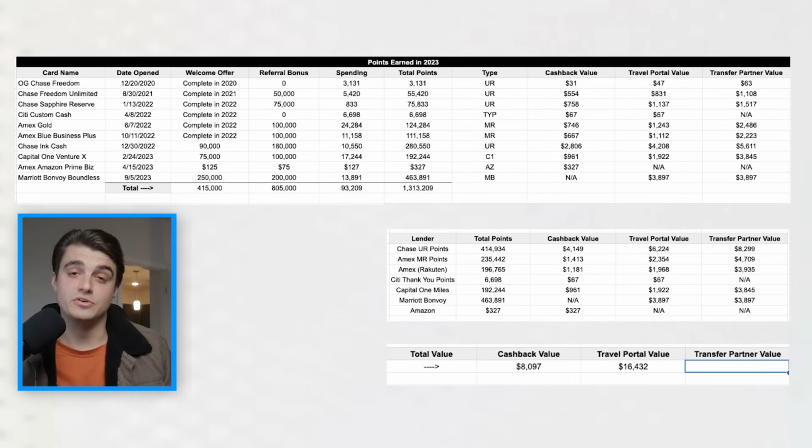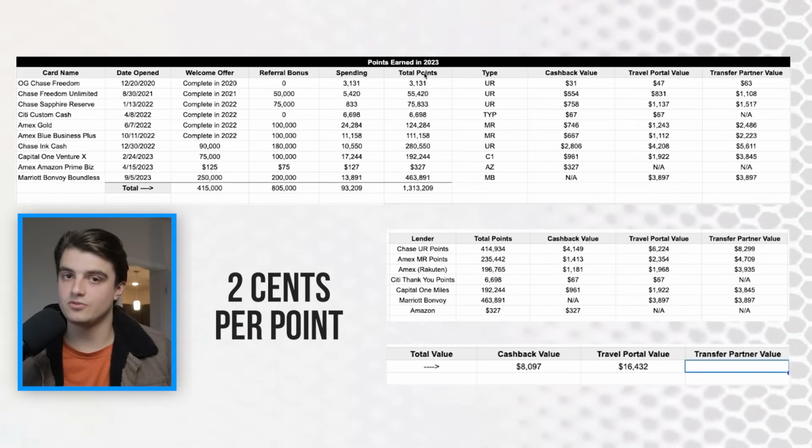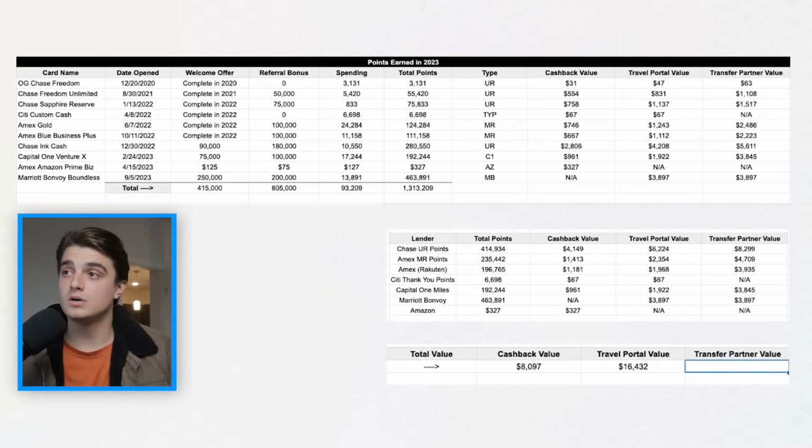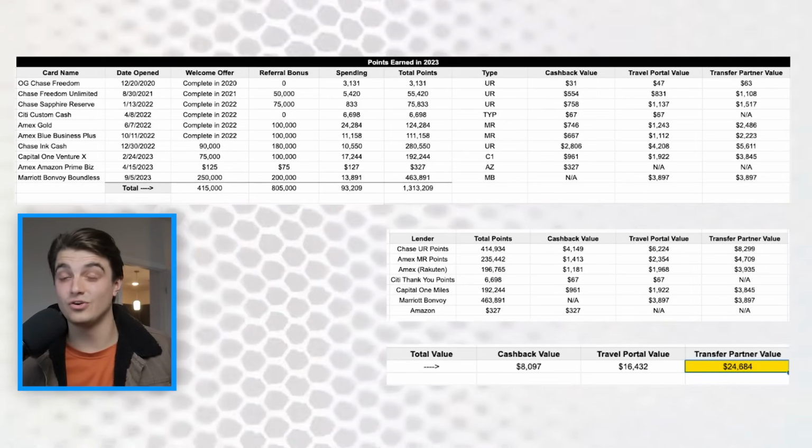But now at a roughly 2 cent per point value for all of my points that I've earned that are able to be used with transfer partners, we come out to a grand total of $24,684 worth of credit card points earned in 2023.